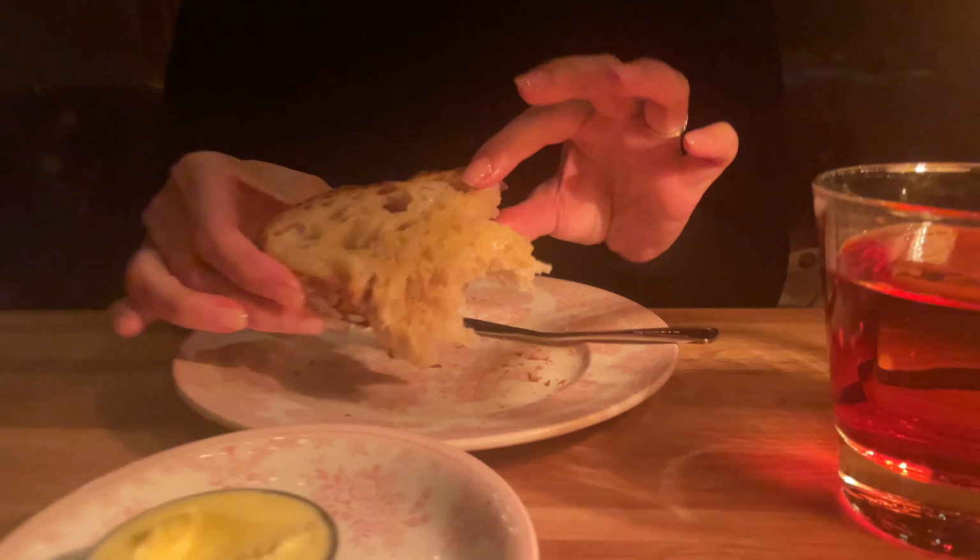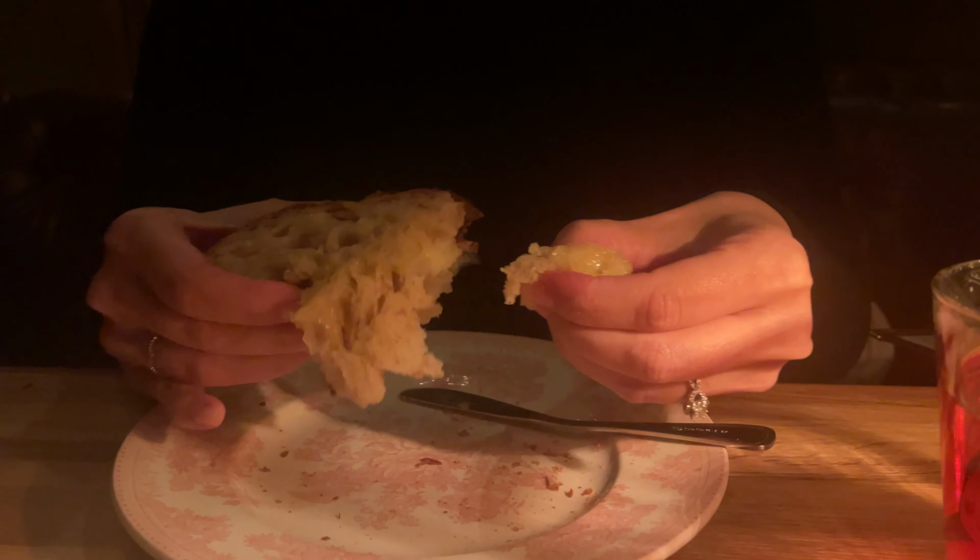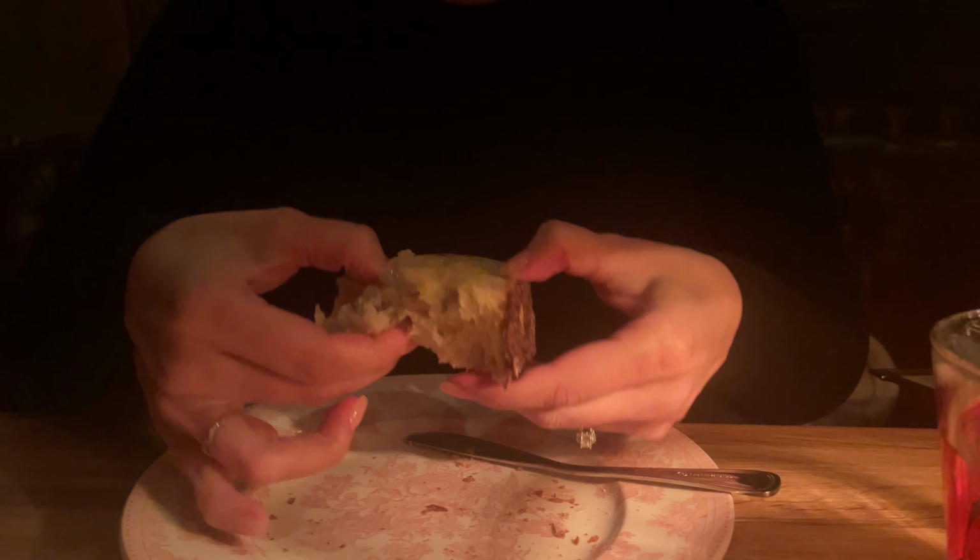I've always loved sourdough, but I've never really experienced a loaf like this. The texture, you guys, it was so light and airy and pillowy, while the crust maintained a crisp and chewy consistency. Oh my gosh, after my first bite, I was no longer interested in what else the menu had to offer. I was purely in love.